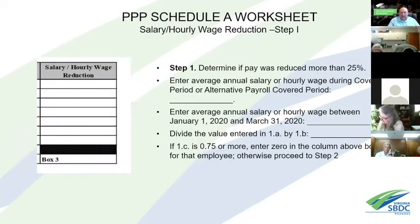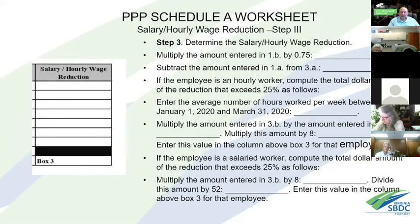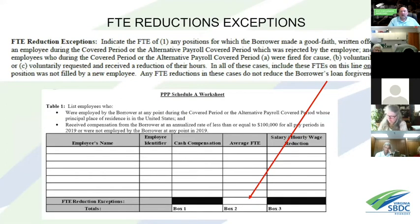So we're not going to talk about this part because this is the reduction, but it's available to you to look over. So the FTE reduction exception. This is where we're talking about if you have somebody who was asked to come back to work, but they can't come back to work, or decide they don't want to come back to work, or refuse to come back to work, but you've made the documentation of it, then you can put in there average FTE exceptions at the bottom there, and then that will add back into your average FTEs. So that will help you in your mathematical formula.